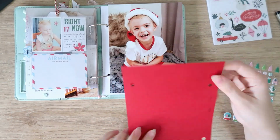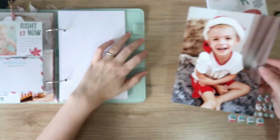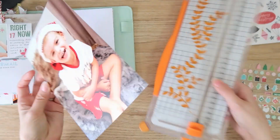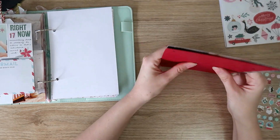Really happy with that. Okay, so here's my big photo. Oh God, I love this photo so much. So I am just going to trim this down. At the moment it is 6x8, and my album is more like 5¼ inches by 8 inches. So I just have to trim a little bit off the side and just a tiny bit off the top.